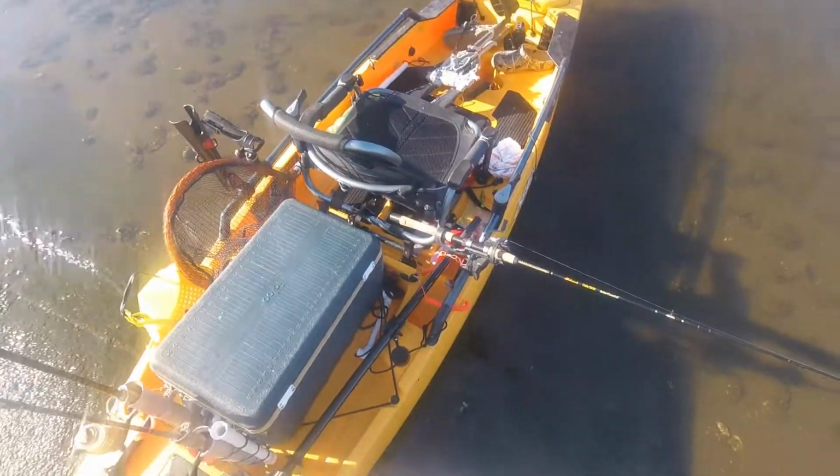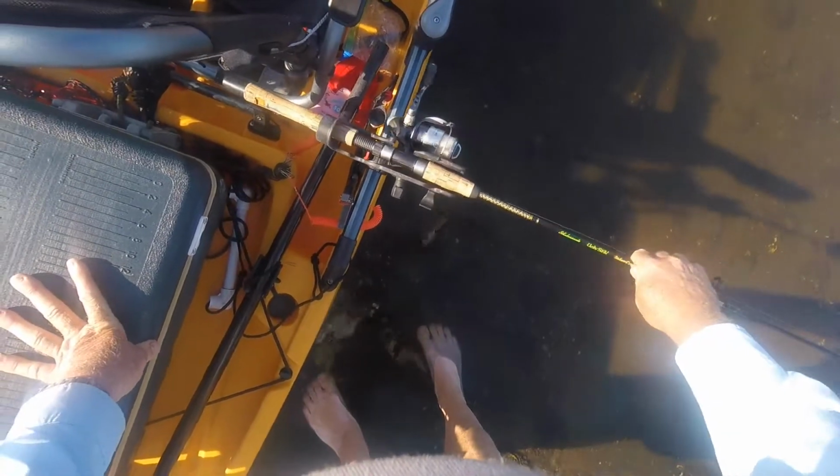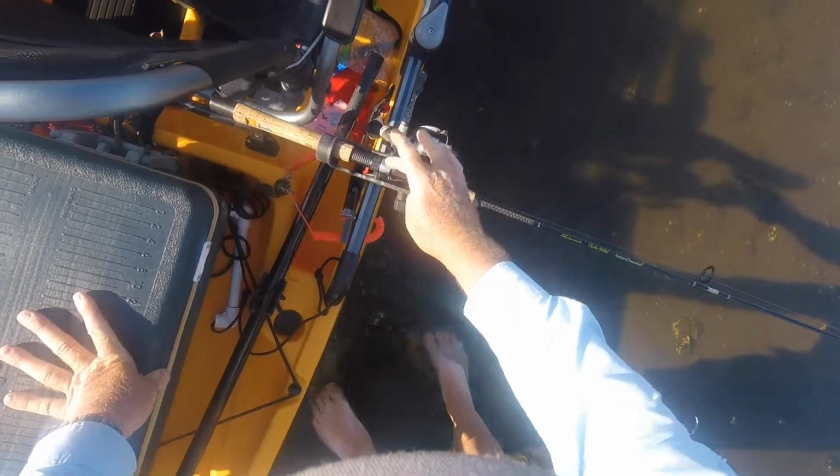Rod holder appraiser here. See what we like. We got a Ramrod 2007. This is the one I've been using. I like the fact that it's got a latch, but the rod can drop down in there like that on you. Causes problems. But it's actually a good trolling rod holder. Only downside is lines can tangle on these things.